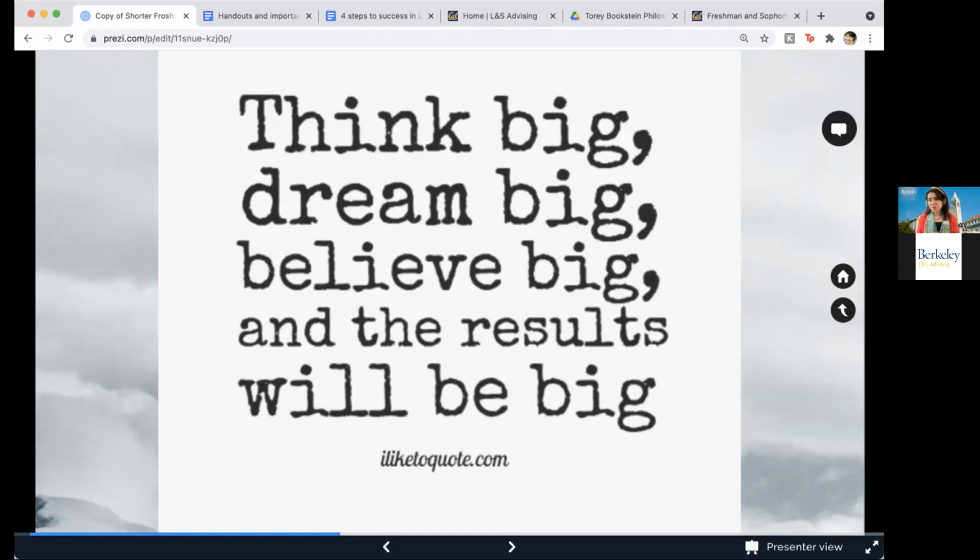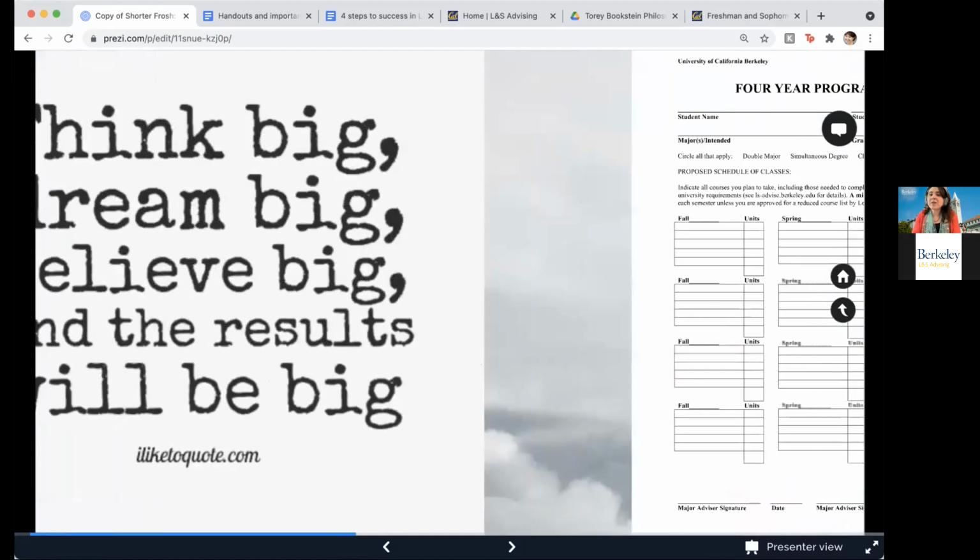But what I want you to do is I want you to remember those big dreams that you had back when you got into Berkeley, and I want you to hold on to them because I know that you're brilliant and I know you can achieve so many great things while you're here. So I want you to write them down.